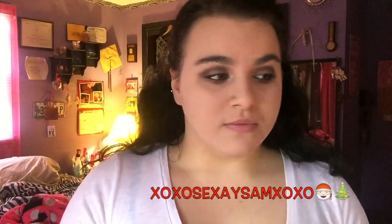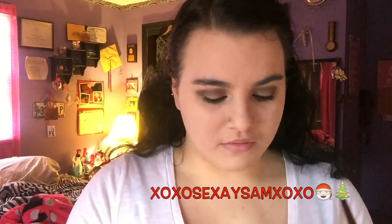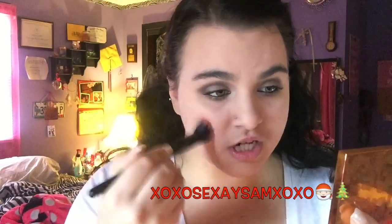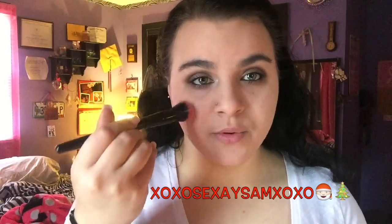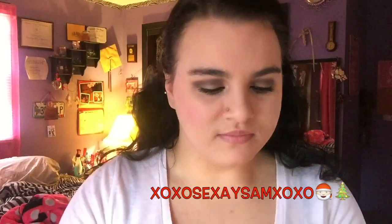And finally, to finish up the face, I'm just going to put a little bit of blush on. Not really too much blush, of course, because we don't want to look crazy. I'm going to put a little bit on the stippling brush and work it out. I like to work one part of my cheek, kind of like the apple right here, and then blend it out. Then I like to use a bigger stippling brush and blend it all out after as well.